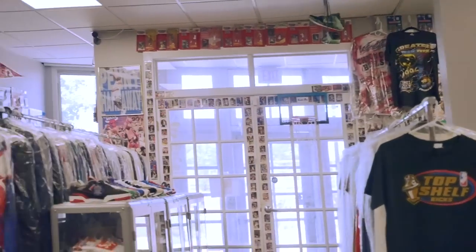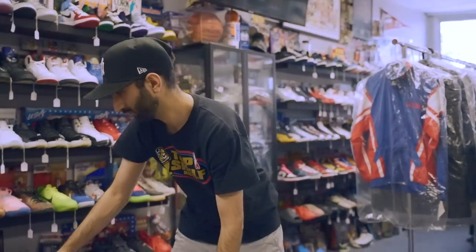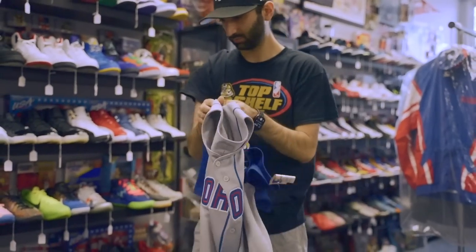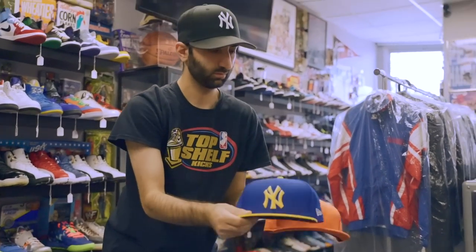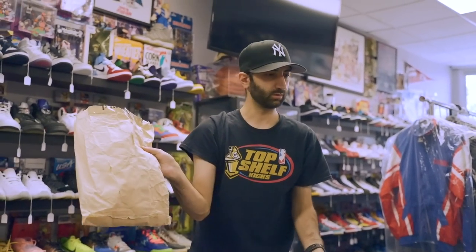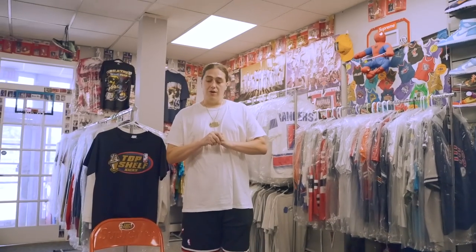We got some more stuff over here. Can you show off that Toronto jersey for sure? That's a beauty right there, new with the tags. Great jersey. Some caps, nothing wrong with some caps. These are Jown t-shirts, I think. Got some Jown t-shirts.